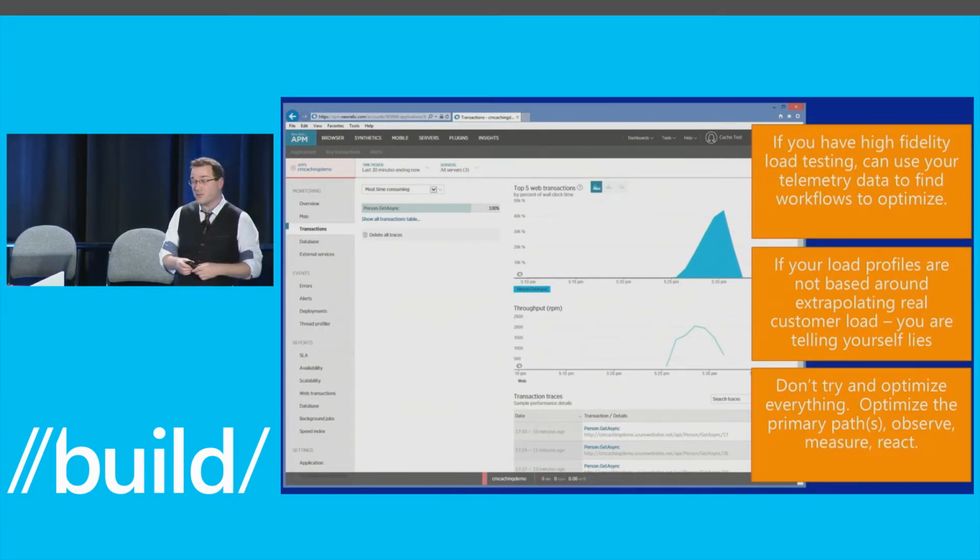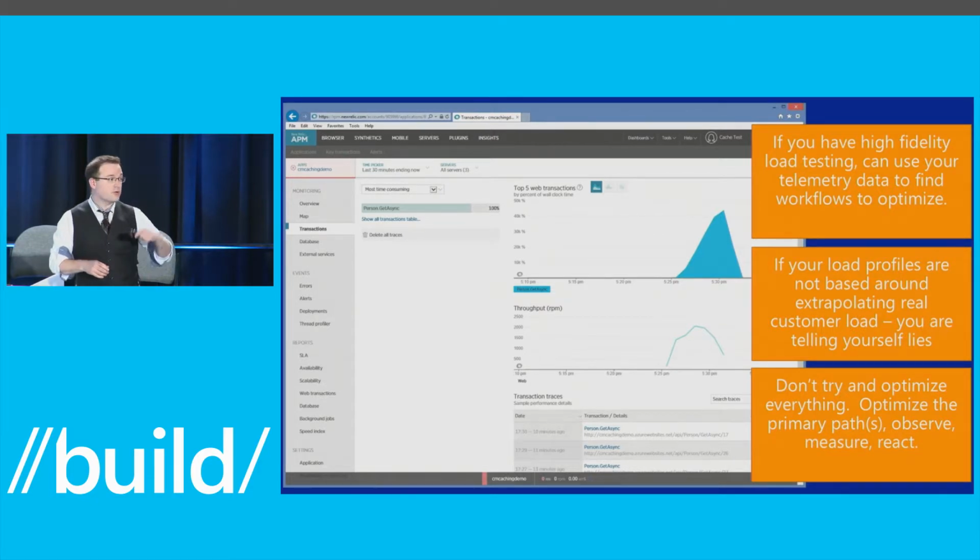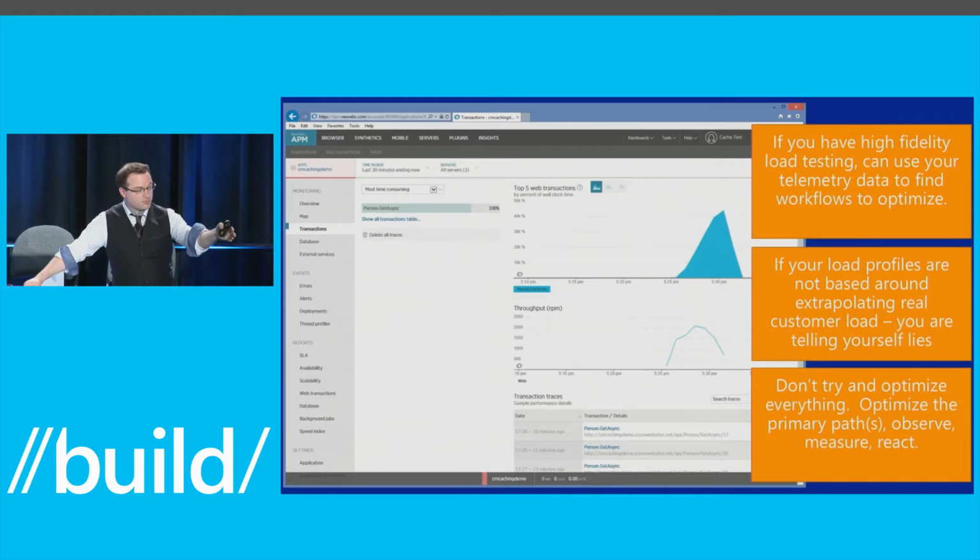But the biggest thing is don't try and optimize everything. At the end of the day, most of it doesn't matter. Observe, measure, change, react. Make sure you can basically say, on this build, this version, we got this much load for this many resources, we made this change, we got better, we got worse, we moved on.